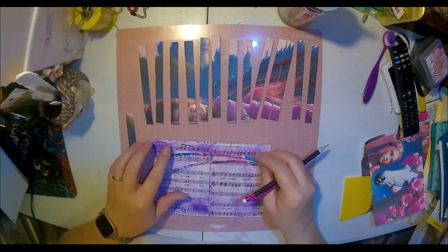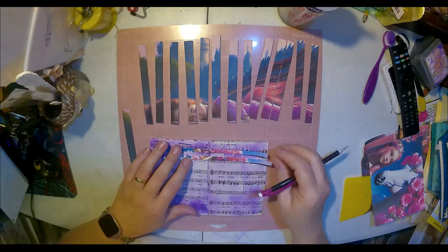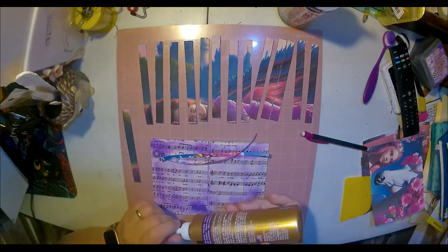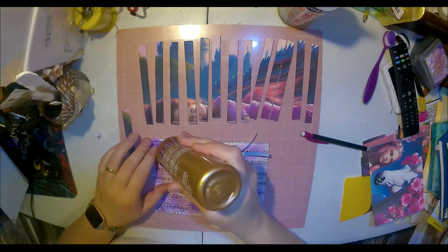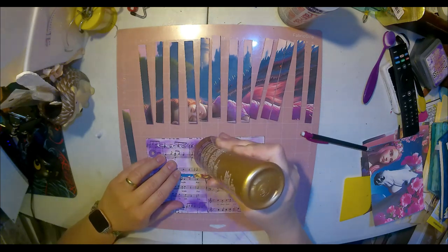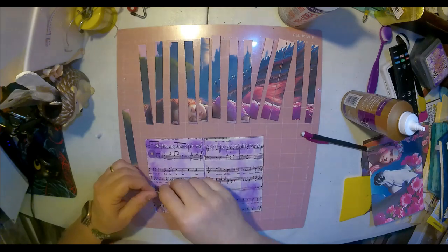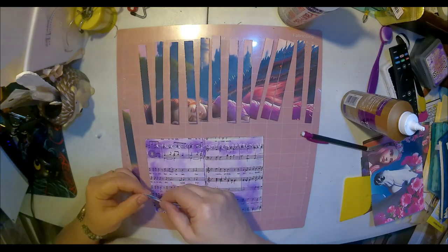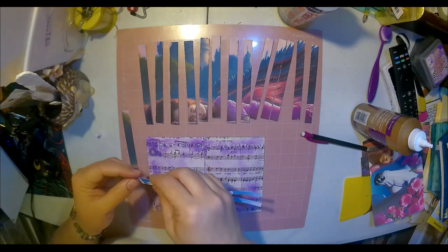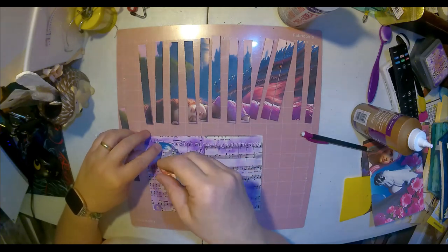Okay, so I'm gonna start by putting this right here. Nope, it's gonna have to come over more. Right about there. Okay, let me put a strip of glue. Sorry, I didn't mean to get quiet. I'm concentrating at this point. I want to start by putting these down right there. Right there. Okay.